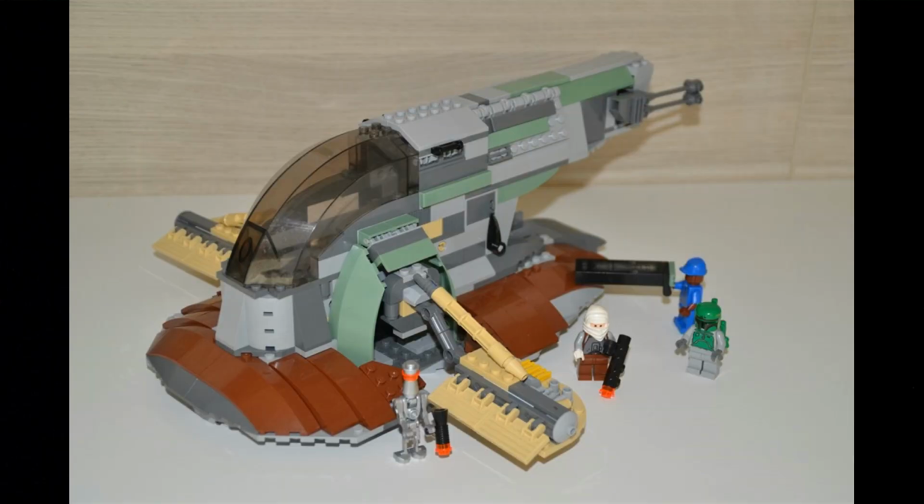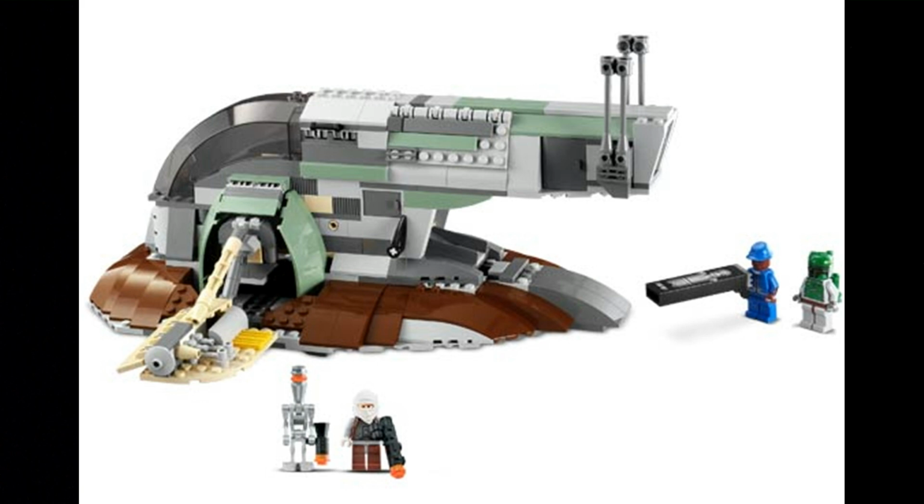The color is very good looking. I feel like the color really got nailed down, the sand green with the brown. Minifigure wise, we get Boba Fett, Bespin Guard, Dengar, and IG-88. So IG-88 and Dengar were pretty cool at the time. They were kind of like new figures you weren't really ever going to get anywhere else. But as the years went by, we got new Dengars, much better, and IG-88 was released in a battle pack where you got like 5 of those.